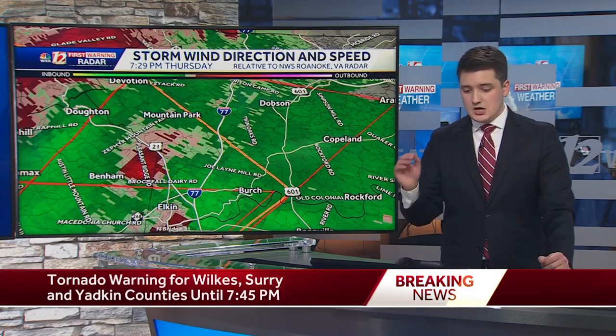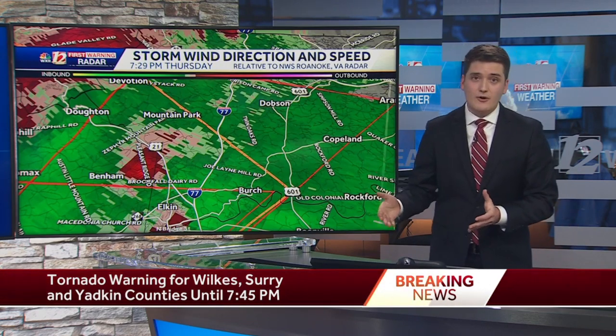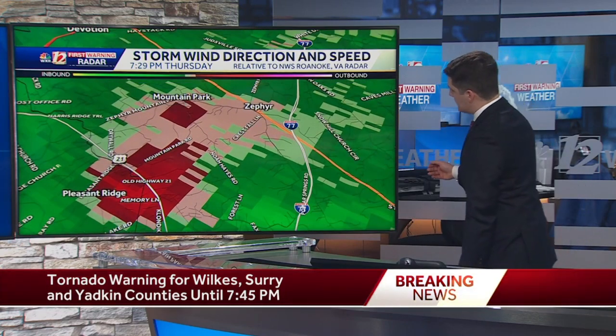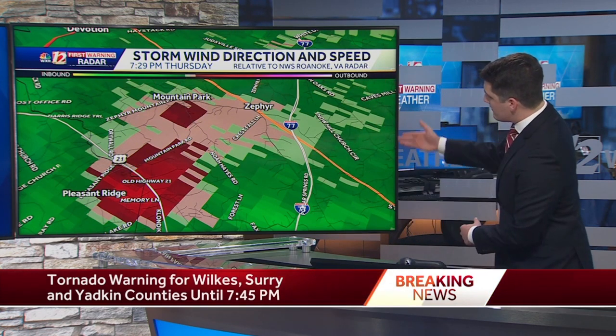This is a confirmed tornado by the National Weather Service. We know that a tornado has touched down and is doing damage. We've gotten reports of trees down and stuff. So this is a serious deal. It just crossed Highway 21, as expected. Zephyr and Mountain Park, you're up next. Okay, Crestfall Lane, Noah Haynes Road, this is moving toward you, Mountain Park Road.